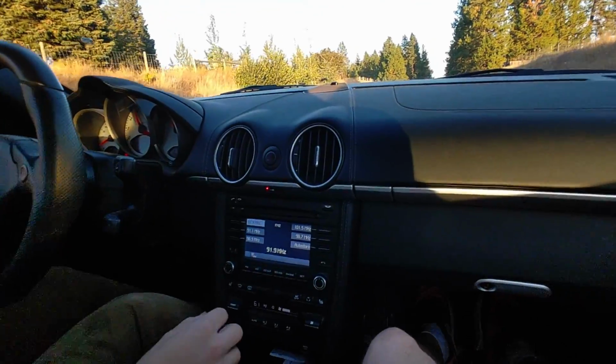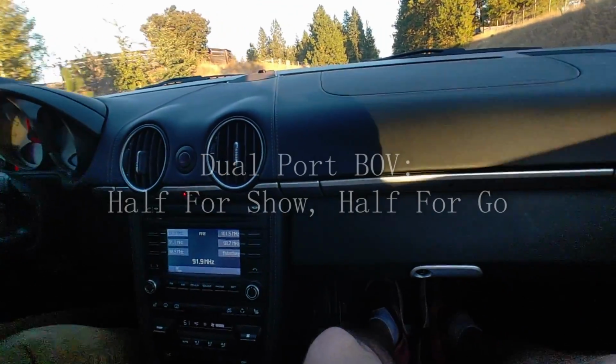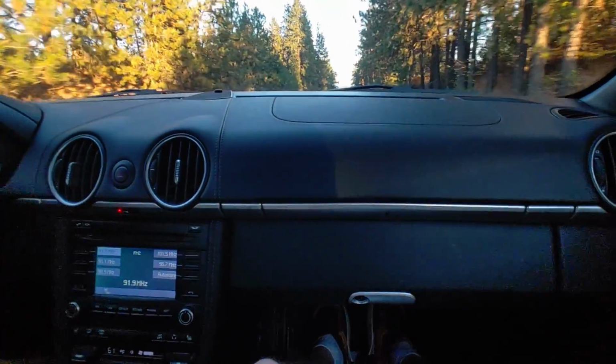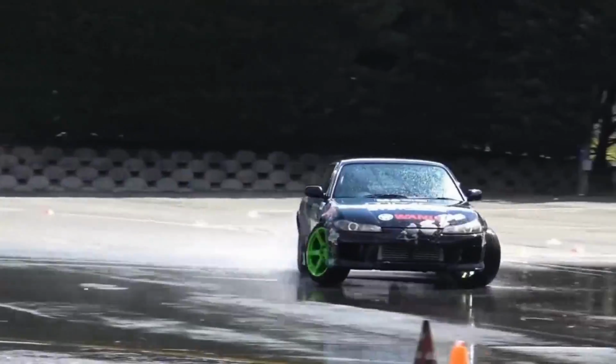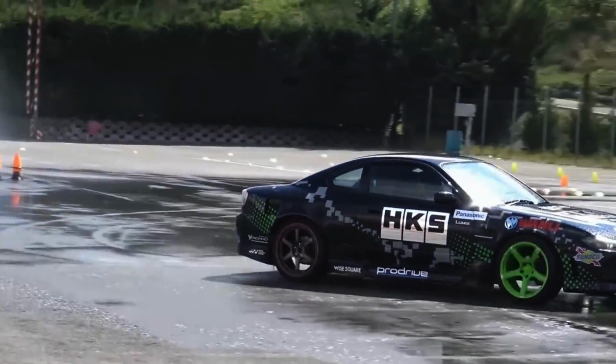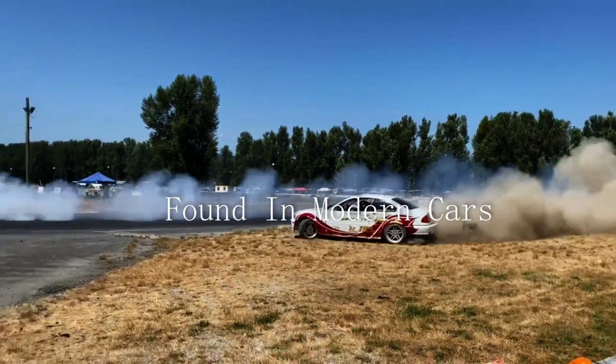There's even a third type of blow-off valve that mixes the functionality of the two previous ones. This is known as a dual-port blow-off valve, and sounds something like this. These are a great compromise and are commonly found in modern turbocharged cars.